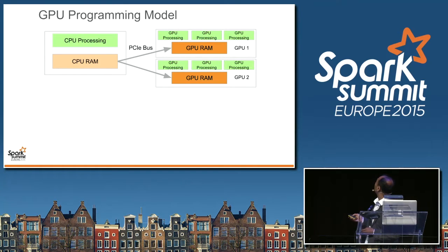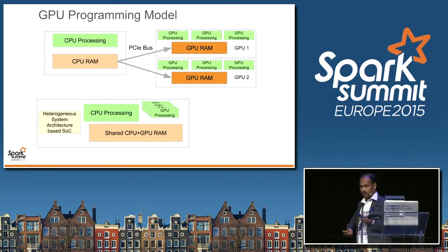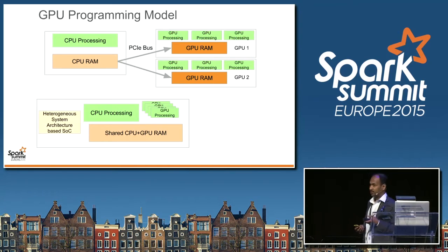The second type of GPUs are the heterogeneous system architecture-based SoCs, where they share the RAM, and there's no need to transfer data. And here is where Java JVM-like code can benefit, because you don't need to serialize your data to a different RAM. The code on the GPU can access all the Java objects, essentially strings and any other object, as long as it can determine the address of those.